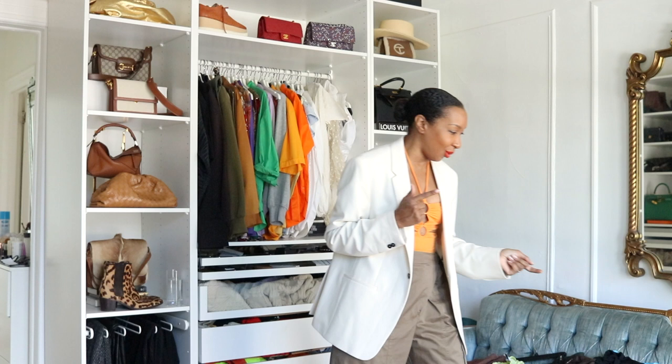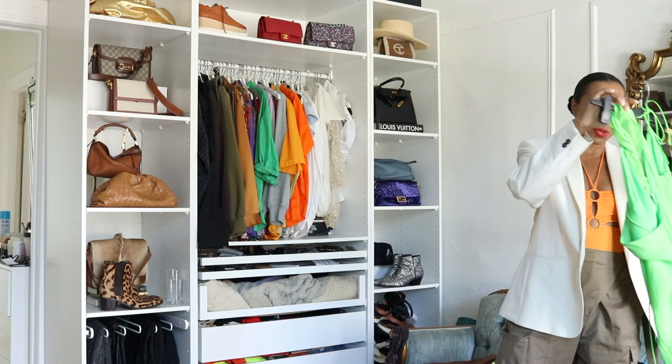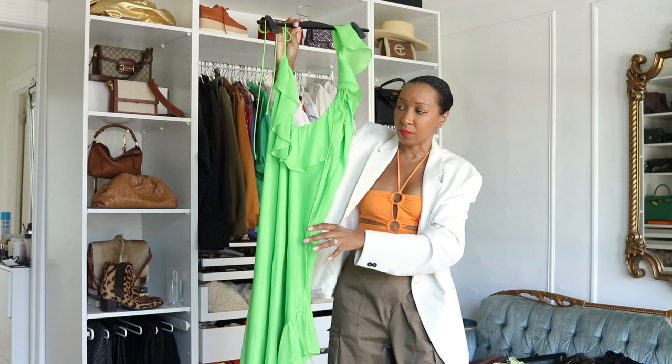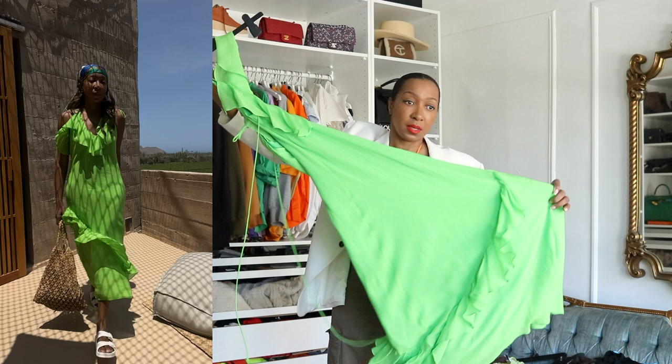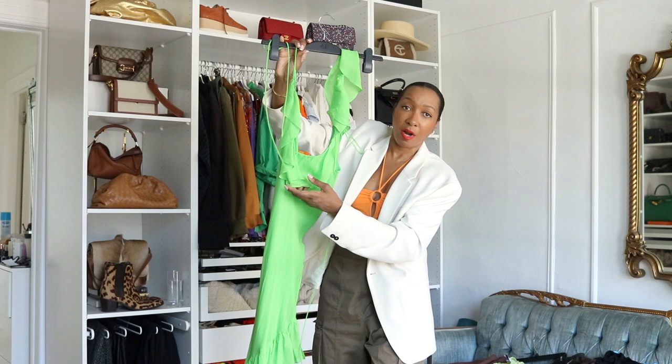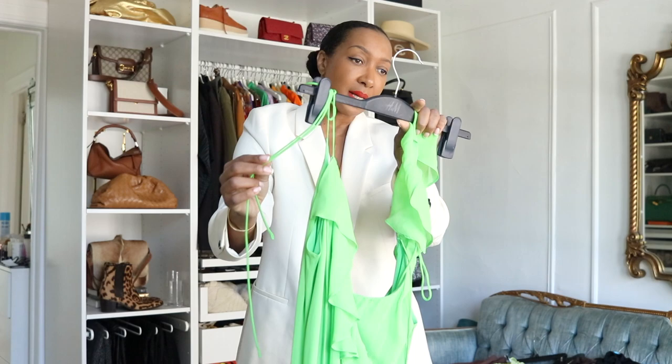Moving on to, I've already worn this. I wore this when I was in Mexico and I cannot wait to wear this throughout summer here and also going away as well. I found this fantastic on Zara and I think it's still available. I'll put all my links below for everything in this video. Stunning ruffled green dress. Look how long it is. Look at that diagonal ruffle at the bottom, which goes all the way around. And the same with this, it's got a ruffle. It's a V-neck front and V at the back with a ruffle trimming. It's just so pretty. And it has really delicate ties here with a little bow just to tie it.